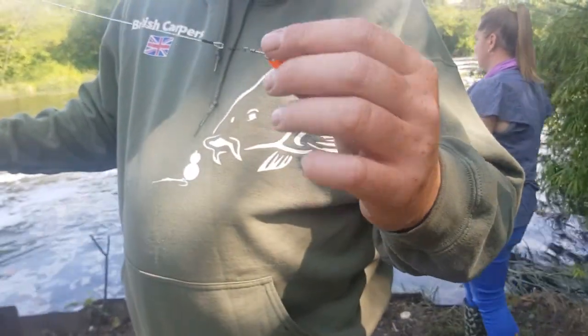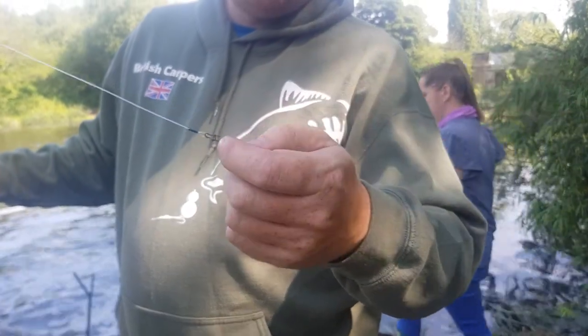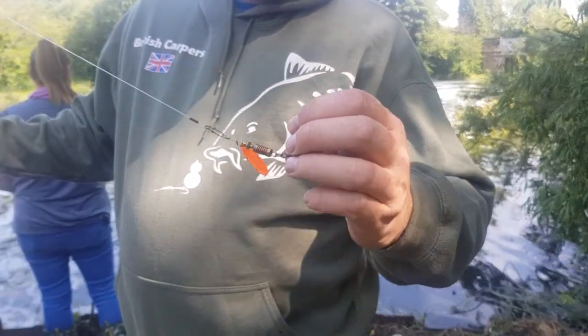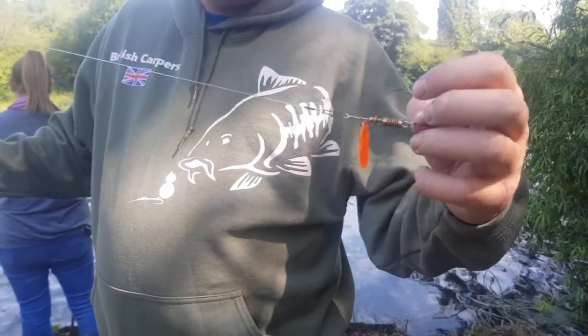Same set up as the other day. It's a MEP spinner, apparently they're called. You can search them on Amazon. The class is trout spinners, not that it makes a difference because they still catch every predatory fish going. But that's what they're advertised as. So that's what we're using.